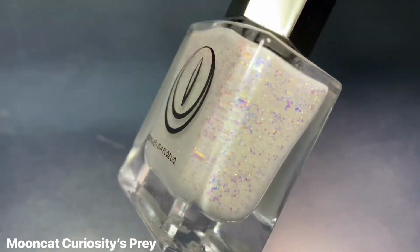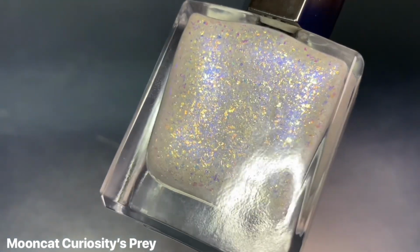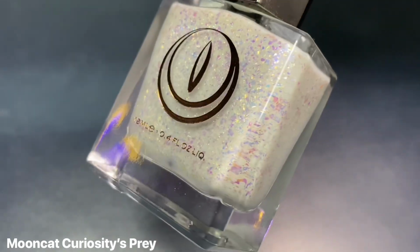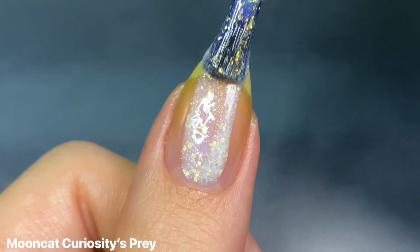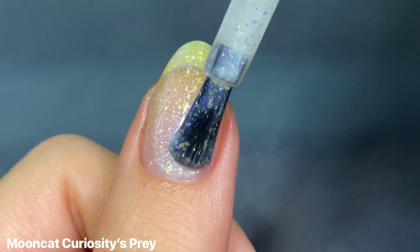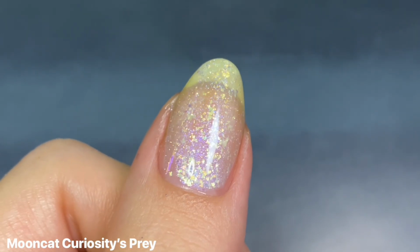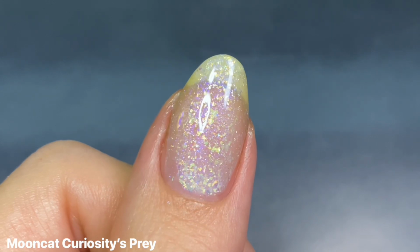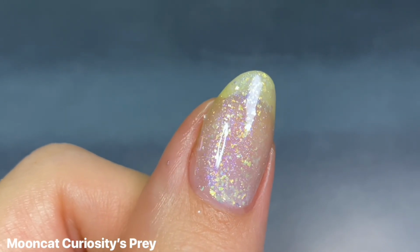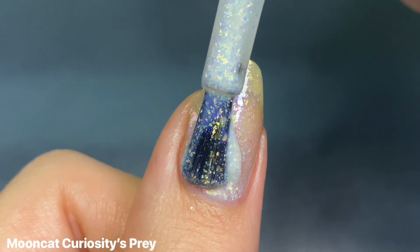And my last and biggest category I have is for general jelly or Crellie flaky polishes. Starting with some more Mooncat, this first one is Curiosity's Prey, which is a milky white Crellie base that has a blue shimmer and iridescent flakies that shift from gold to green and blue to purple. It's definitely very dainty and ethereal, but still has a lot of color going on. I just love this one so much. I think it's so pretty.